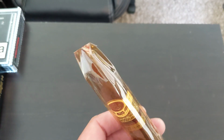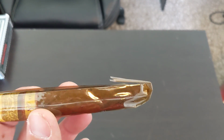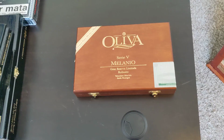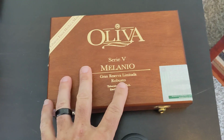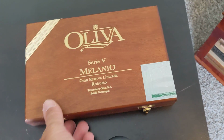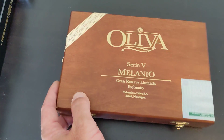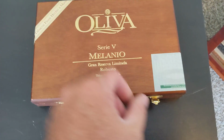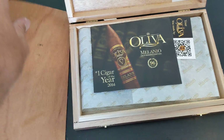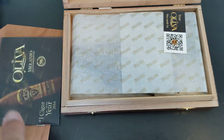And look at the color of the plastic here. You know that's been there a long time. Look how yellow that is, huh? Oh man, I'm gonna have to smoke that one day. One of my favorite brands or blends is the Oliva Melanio, Series V, Series 5, whatever you call it. So I love Oliva, and here's a story behind this. See, every ham radio operator's got a story. I got a story about every cigar in this box, right? Here's the story about this.